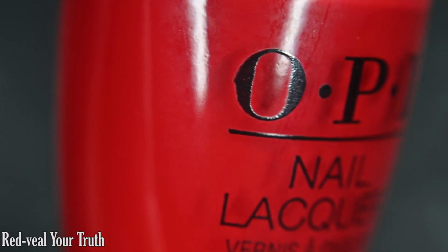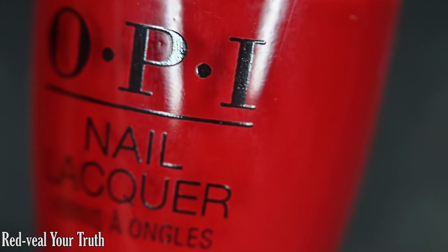So we do have 12 new polishes in this collection, and let's go ahead and get started. So at first we have Red-veal Your Truth, and this one is a crimson red cream.